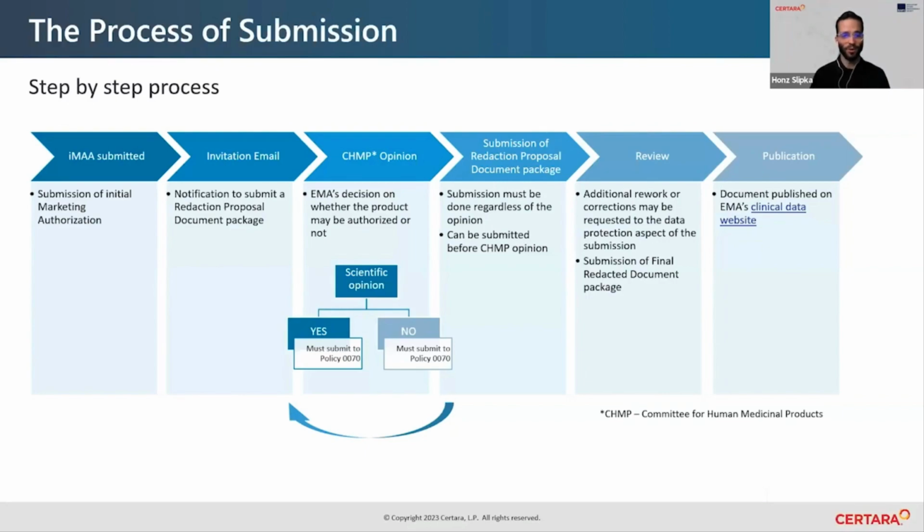After you've submitted that redaction proposal document package, EMA will then go in and review. They'll review to make sure that it's compliant with their guidelines, that all personal protected data is properly de-identified, and they'll make comments on commercially confidential information redactions. They'll make comments on your anonymization technique, and then they'll send it back to you and ask for you to rework some of this documentation before providing the final document package that will be sent in for publication, and that will be published on the EMA's clinical data website for everybody to review.